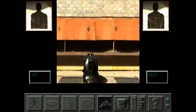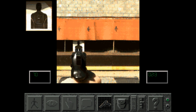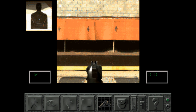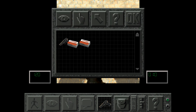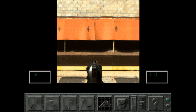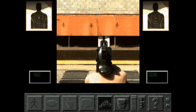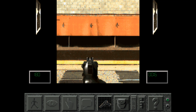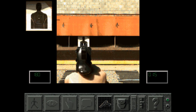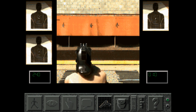I'm just skipping through the speech. Phase 2. Ready on. Gun to low. Officers, reload. You load. Phase. Ready on. Gun to. So far, we're good on the score. Phase. Ready on. Gun to low ready. Prepare for phase 5.